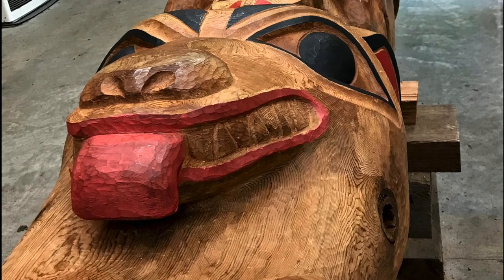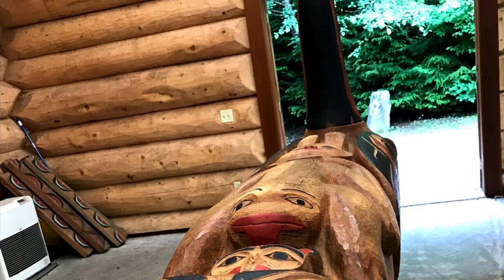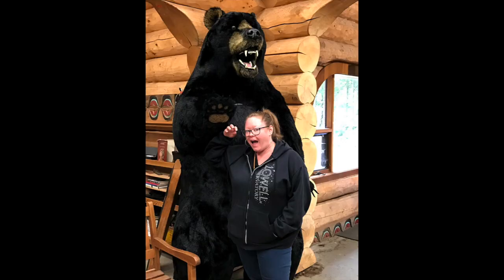On any given day, you can find a totem artist perfecting his craft in one of the production buildings.